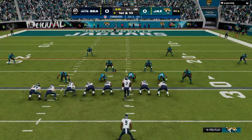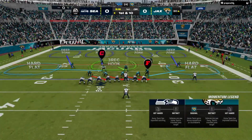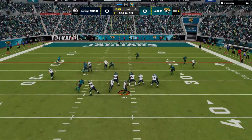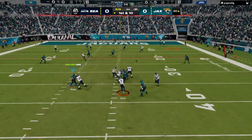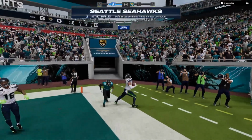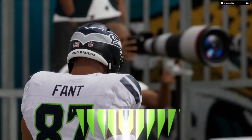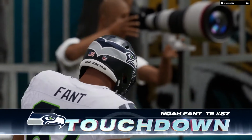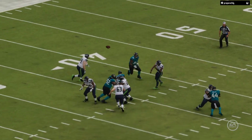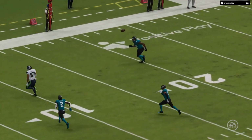So 1st and 10 now from the 30. After the interception, here's Smith. That is taken in by the tight end Fant. Touchdown, Seahawks. Noah Fant, 30 yards. And the Seahawks use the early turnover to get on the board first here in this one.